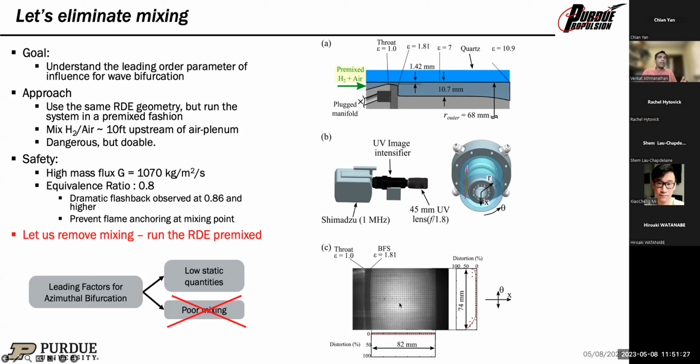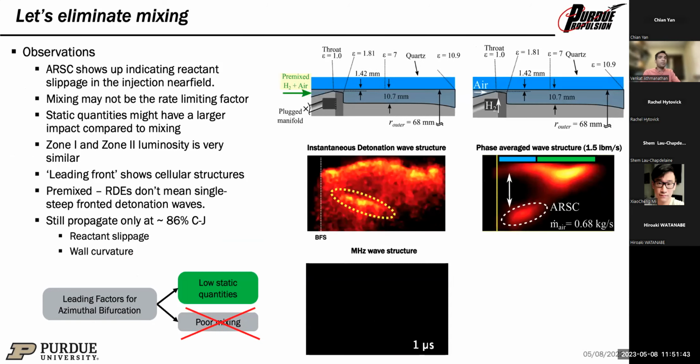So again, to reiterate, we saw azimuthal bifurcations, and we said that we have two quantities that are influencing them: low static quantities, as well as poor mixing. And so we eliminate that mixing factor and we run this RDE premixed and we want to see what happens. And indeed, lo and behold, that ARSC system continues to show up.